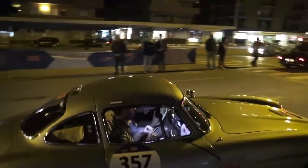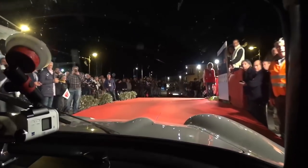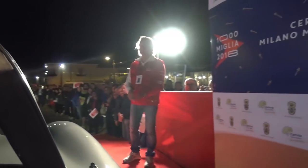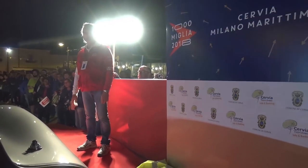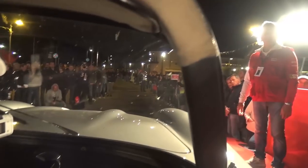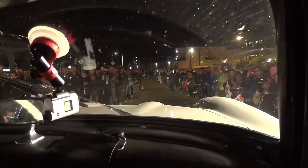Here we go, the finishing stage of day one, up to the top. Come to a stop. Vettura numero 357. Ed è Tim Burton con Mark Ruchin. What a day. Facciamolo un applauso. Tim Burton.